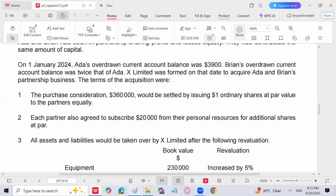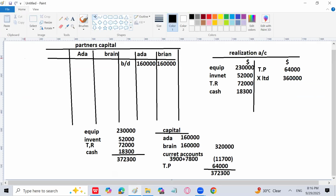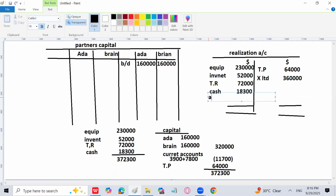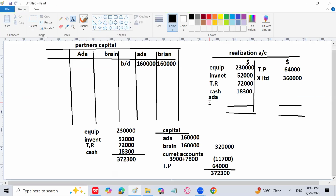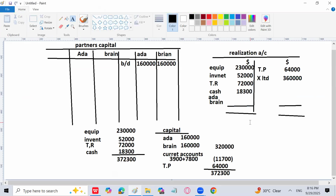And the name of the company is X Limited. The entry will be X Limited debit, and realization account is going to be credit because of X Limited with the purchase consideration 3,60,000. So we can easily find the profit on realization. Go for the total of the credit side, subtract it, and both ADA and Brain are going to get the realization profit equally, because they are equal partners in the question. So the profit on realization is going to be 51700.